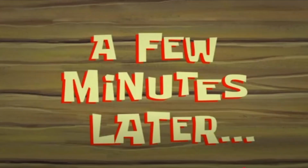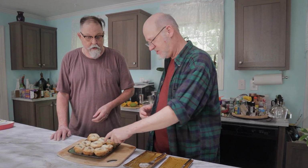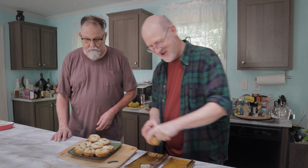A few minutes later. And we didn't do too badly. I mean, we did put too much honey in. They're going to be sticky. Yeah, they stuck to the pan a little bit, but overall it's not bad. I think we're going to have to try them. Right on. Take one that's not perfect.